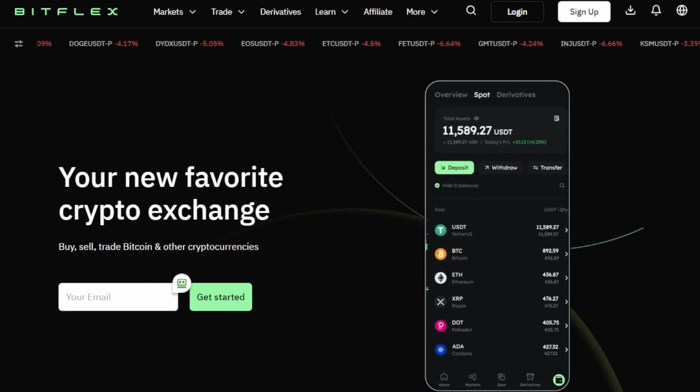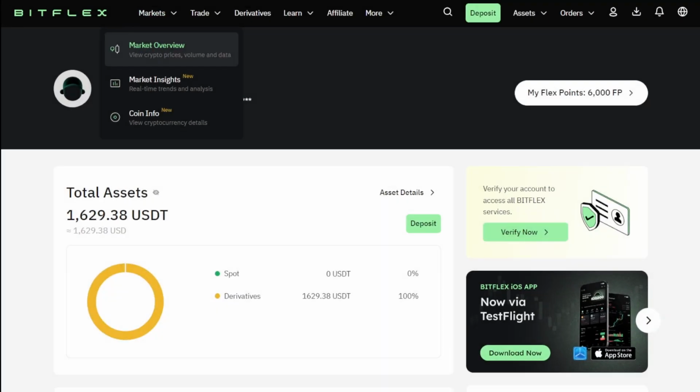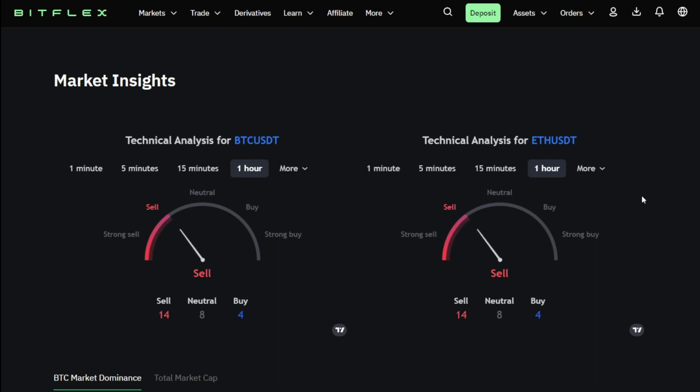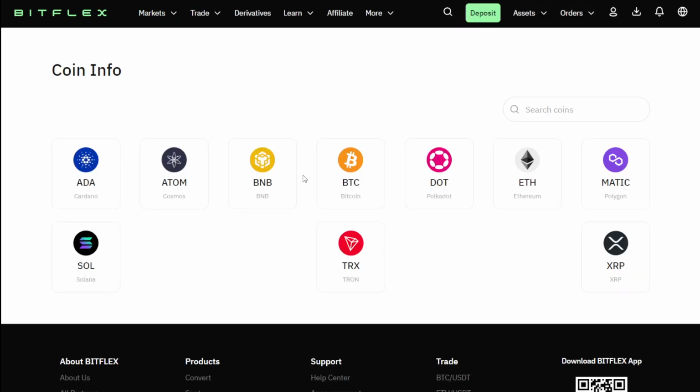To join Bitflex, just enter your primary email and pick a strong password. My referral code is already inserted, so leave it to receive your welcome bonus. Once you confirm your account, you will be redirected to the main dashboard. Here you can take a look at the markets, or visit the coin information page to read more about all the different tokens that are listed on the exchange.